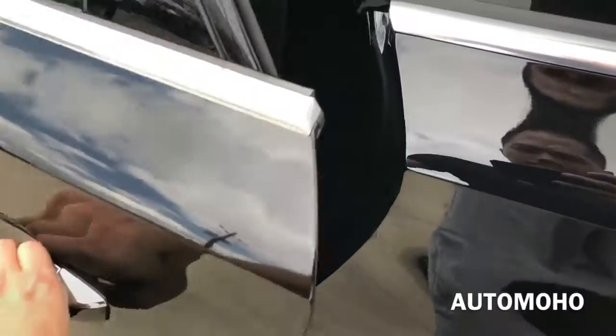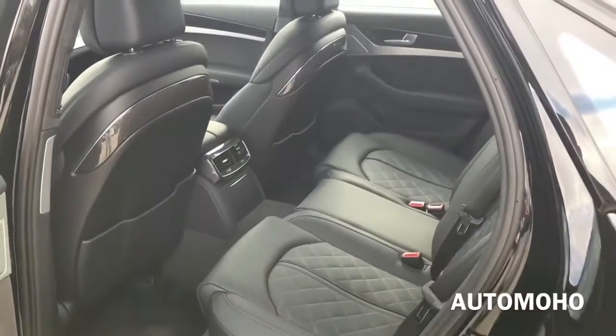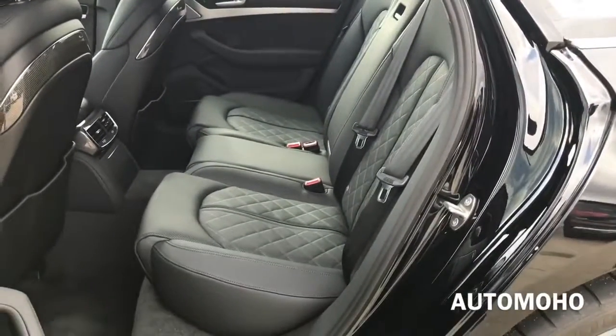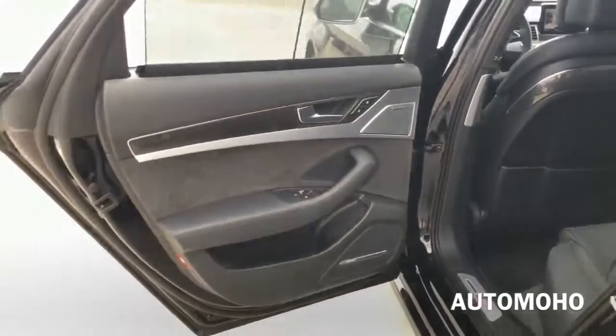Alright, so now let's check out the rear seat. So rear door does offer self-close automatic door. And there you go, as you can see, rear seat offers seating for three. And it is quite spacious in the back. Very nice diamond stitching on the back as well. Beautiful carbon fiber trim on the back seat.